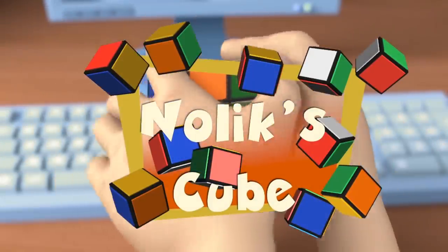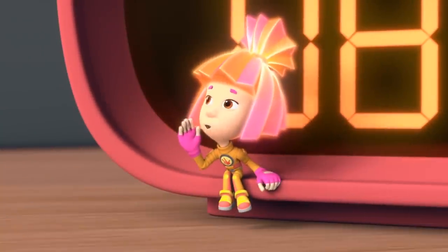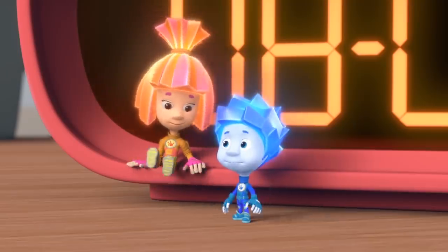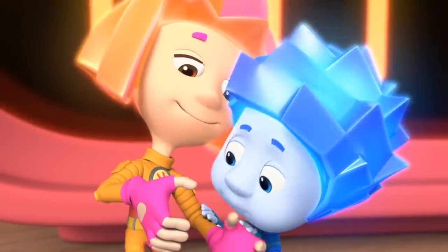Nolik's cue. Tom Thomas, you'll be late for school if you don't stop. School? Don't you worry. What's he breaking this time? This time, nothing. He's solving a Rubik's cube, Nolik. Whose cube is it?